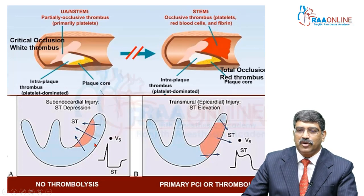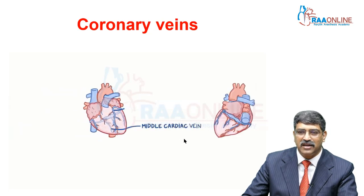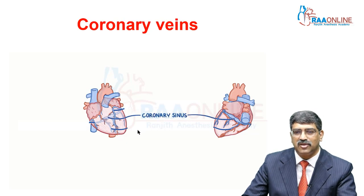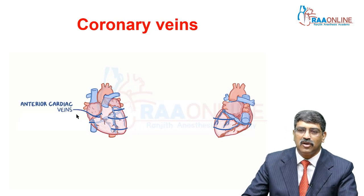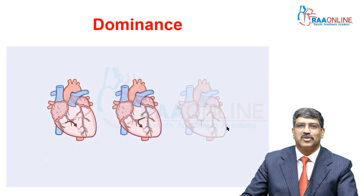So far we have been looking at the coronary arteries. Now coming to the veins, we have three cardiac veins which accompany the three great arteries, that is the great cardiac vein, middle cardiac vein and the small cardiac vein. All these three veins form a common channel and drain into the coronary sinus. This is the coronary sinus which drains into the right atrium. Apart from that, you have the anterior cardiac vein, Thebesian vein and the venae cordis minimae which drain into the right atrium directly, without going into the coronary sinus.